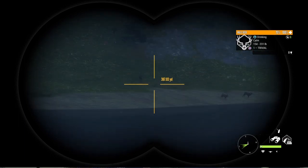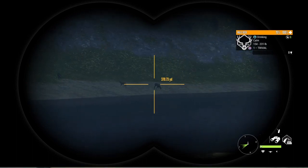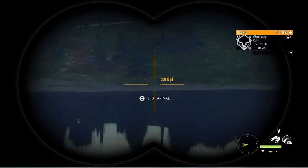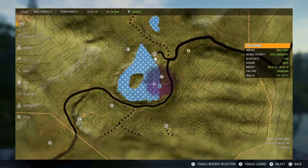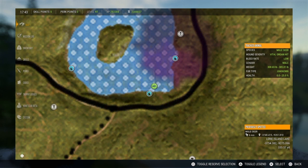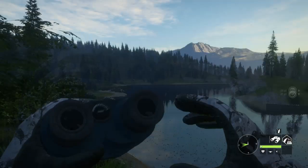Oh, I got some more there. There's a level 3 buck. Alright, if he's going to stop and drink right there, I'm just going to verify the range, because sometimes when you do look over the water, it doesn't give you an estimate reading. Sorry for the hesitation, folks. I am a little tired. Alright, so he's about 340 yards out.